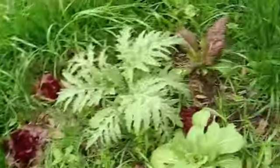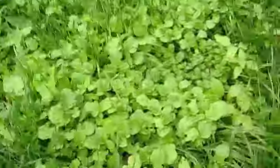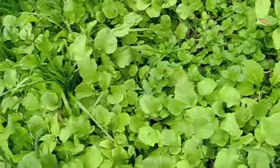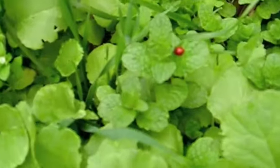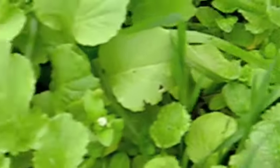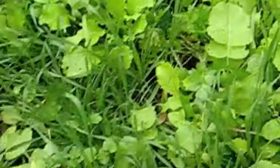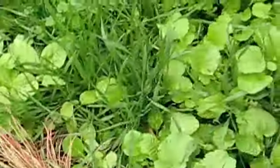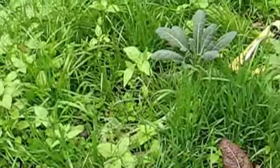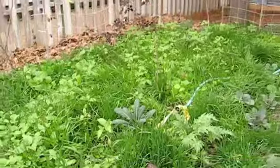radicchio, lettuce. And the other thing that I've found that I'm really pleased with, this is a whole lot of radish here, which are really great. Look, you can see already ladybugs are showing up. That's a fantastic thing. But it seems that the ryegrass has really insulated it too on those days that we get those really nippy, bitter colds. So let me back up a little bit here.